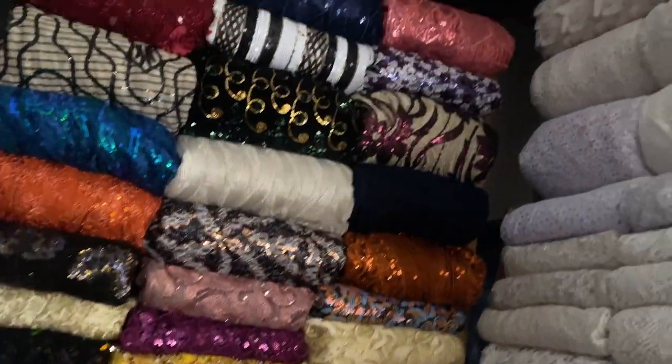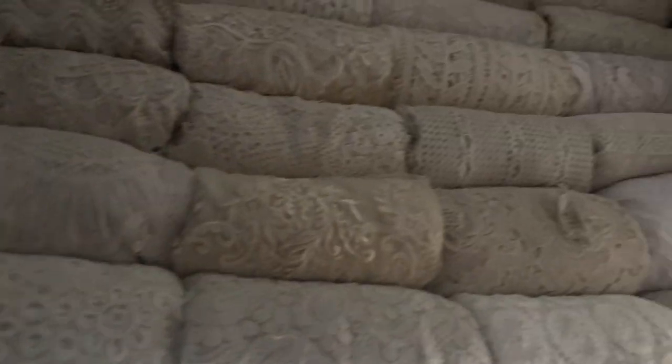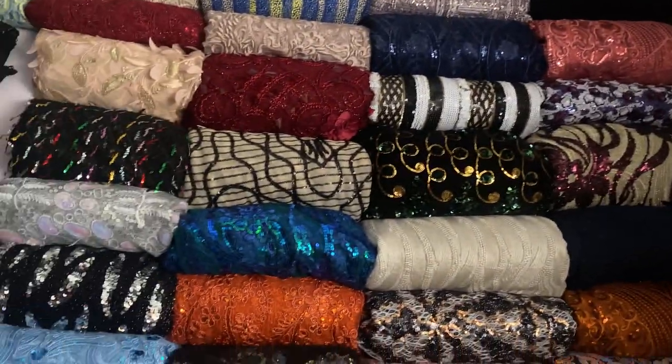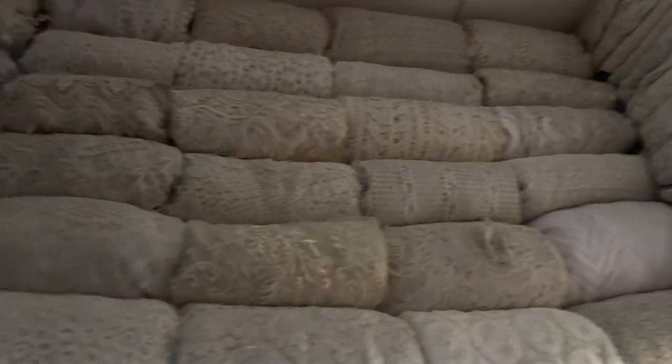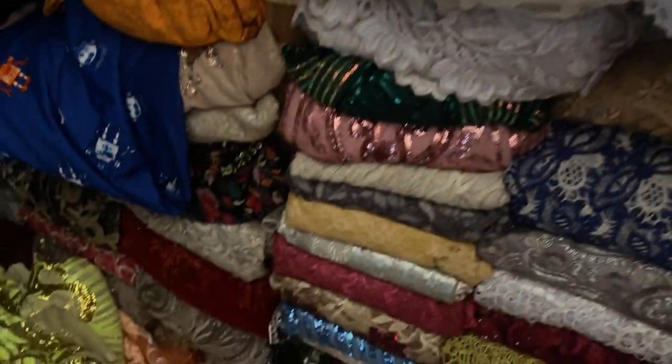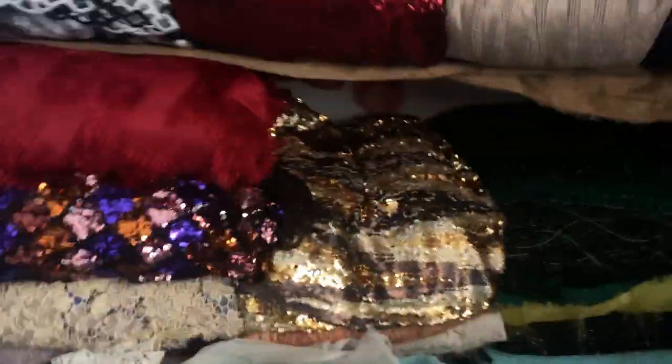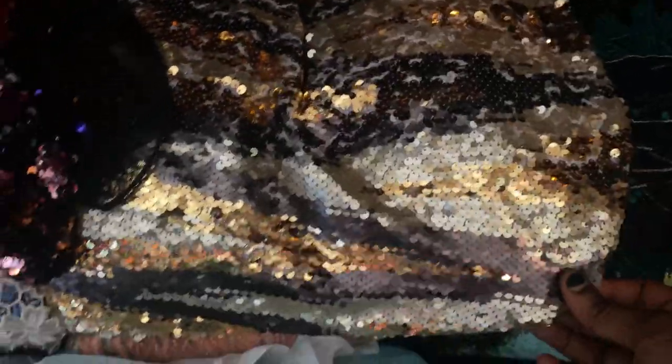You can see. Which type of lace is this one here? We have some laces. We have cordless here and bridal here. Bridal. How much is bridal? We have 4,000, 5,000. Okay. White cord, the cutting one, 5,000. The tissue one, 3,500. Okay. This one, the sequence. How much? Net sequence, 3,500.